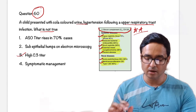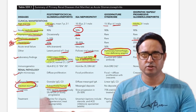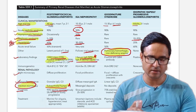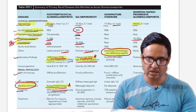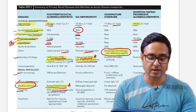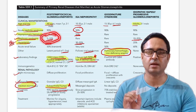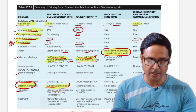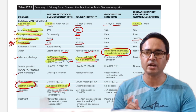This table we have also discussed in nephrology fast track revision for NEET SS Pediatrics. This was our first slide, the screenshot of the same is here. We'll not discuss the whole table, we'll discuss just PSGN. It is seen in all ages. Acute nephritic syndrome is seen in 90% cases and nephrotic syndrome seen in 5 to 10% cases. Again, this is a potential question: in what percentage of patients is nephrotic syndrome seen in PSGN? Answer should be 5 to 10%.